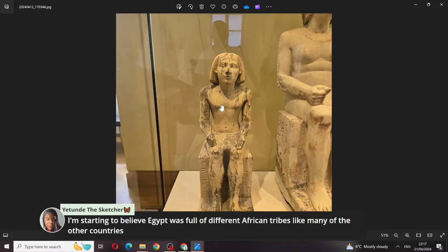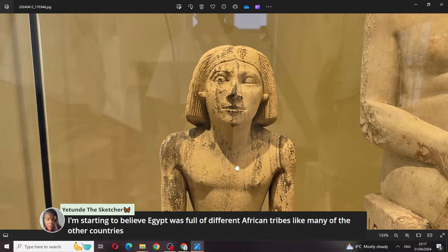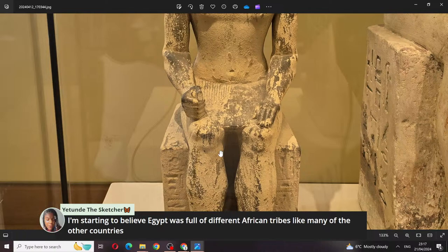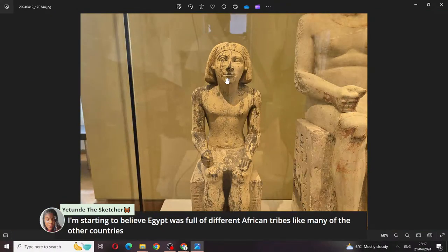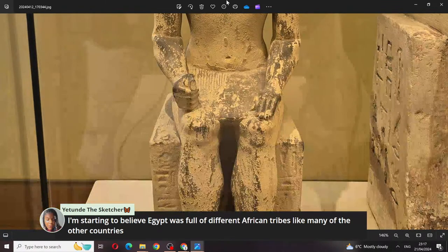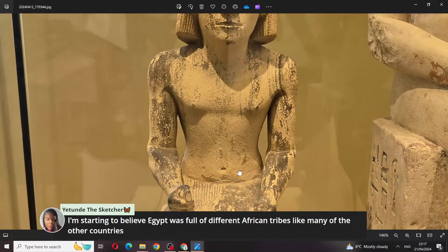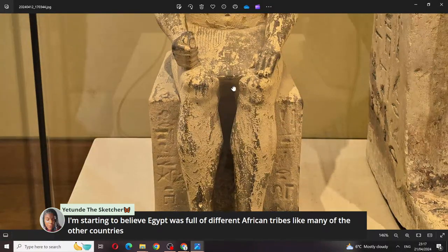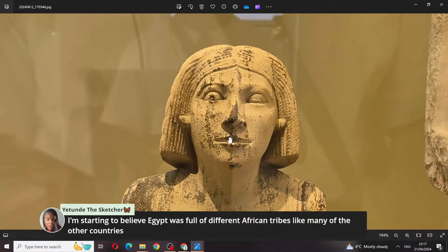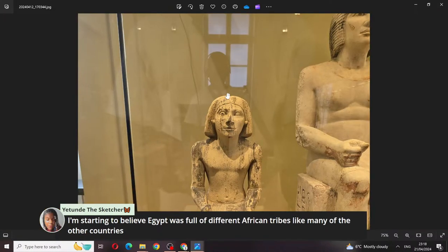No, this one was... This one looks like it was jet black all over at some stage. This one looks weird to me, I'm not gonna lie to you. I'm trying to figure out what's going on here. It's got slightly unfinished things there. It's just been so rubbed down, you don't really know what's going on anymore.